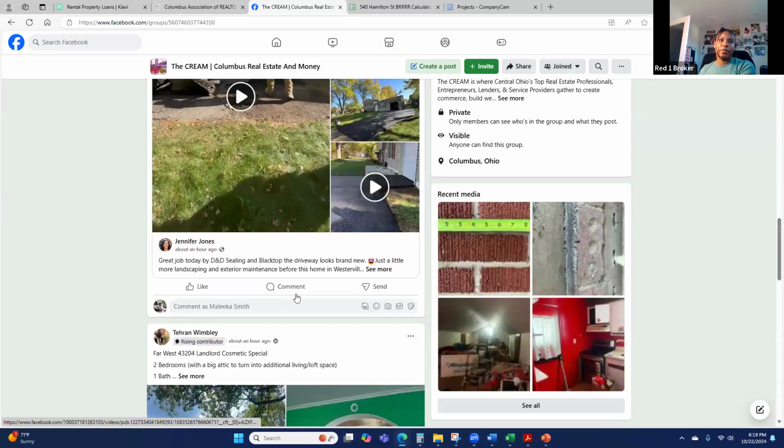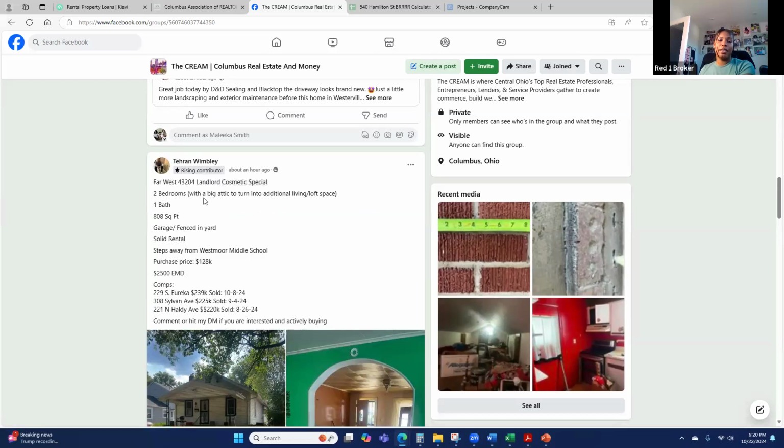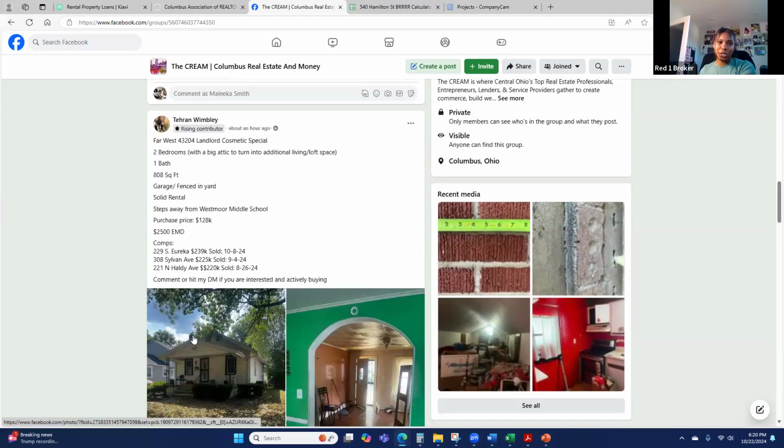Trying to find, okay, so here's one that someone posted about an hour ago. So 2 bedrooms, and then they are recommending that you turn this area, the attic, into either a loft, or sometimes people turn it into a 3rd bedroom. Here it tells you that the purchase price is 128,000. Your earnest money deposit once you go into contract would be 2,500, and then they pulled comps.